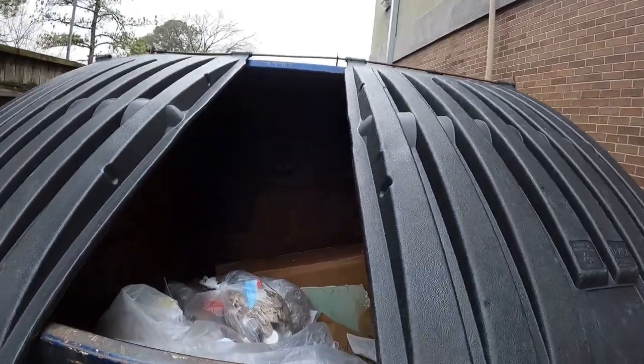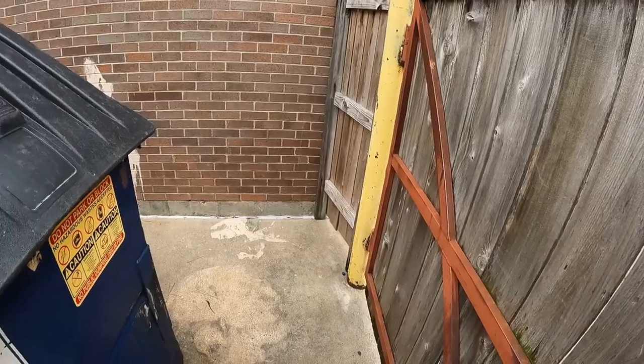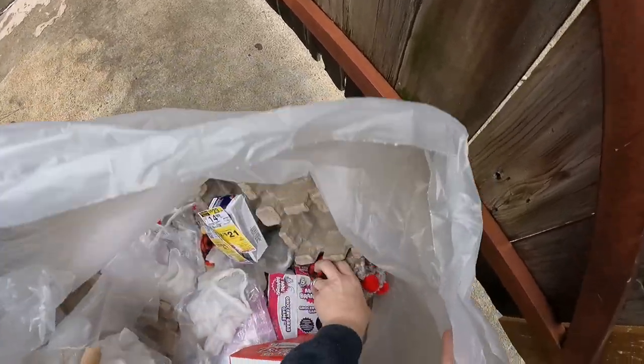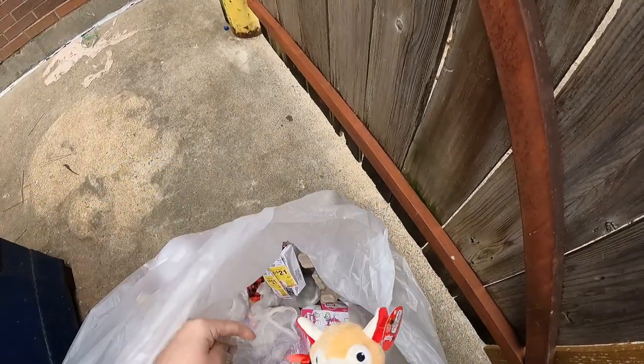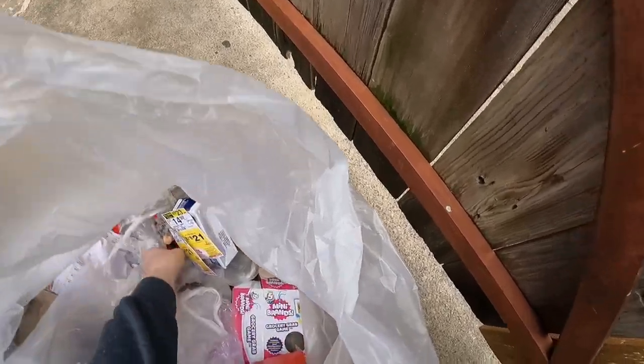Hey, you guys. I'm at Walgreens and I found a Squishmallow. It's open. I'm trying to see what else is in here. Oh, the llama. Is that what it is? A plush dog toy set.